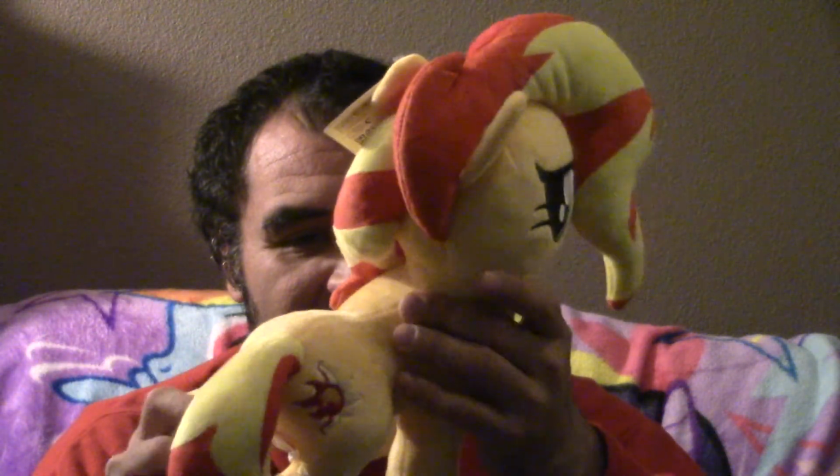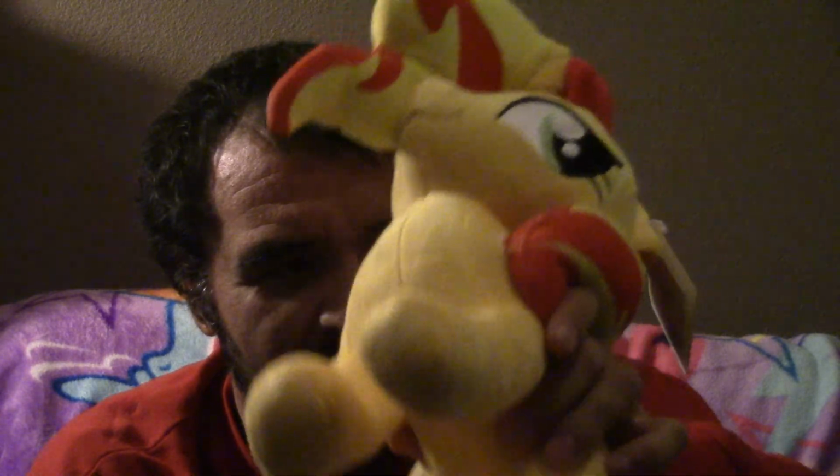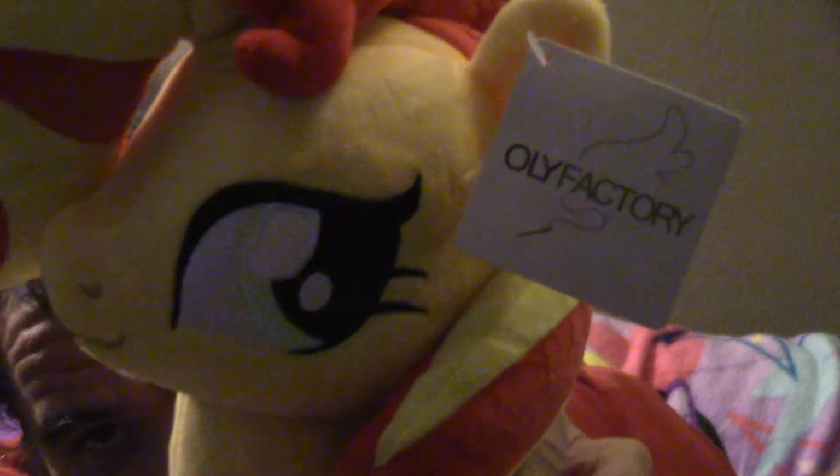Very show accurate, in my opinion. You can see that they kind of sewed up her mane right there, so it's not as flowing, but very show accurate. Got the cutie marks right there and everything. Nothing on the hooves to say My Little Pony or anything, but it's by Oli Factory. That's what it says on the tag there. So we have Sunset, like I said, by Oli Factory. I don't know if you can read that. It says Oli Factory right there.